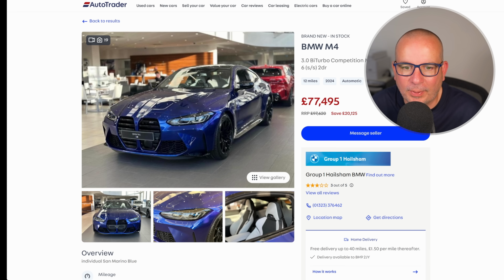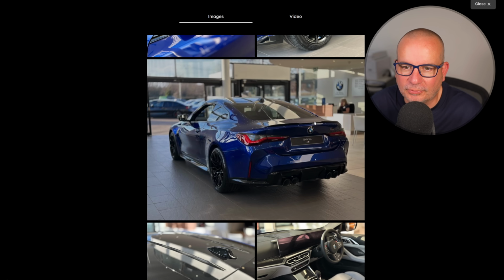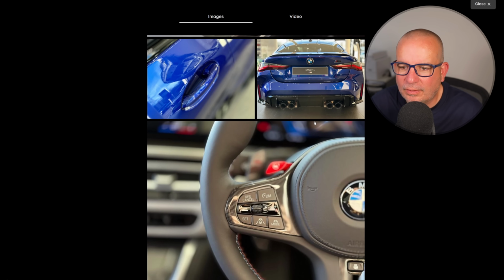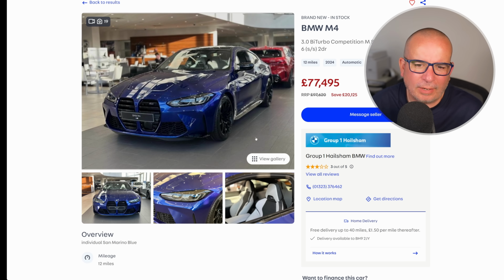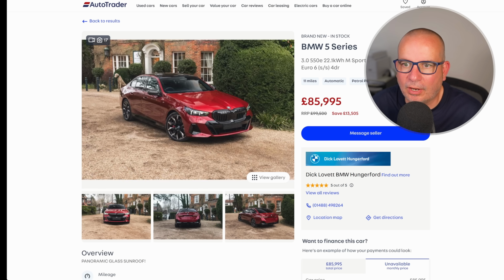grand off the RRP on what has to be, I think, the sexiest BMW on sale right now. I think it's gorgeous, this car. I love it. I want one. Oh, and I'm only about 70 grand short of the asking price, if we're being completely honest here, in San Marino blue as well. That's if I could have any new BMW at the moment, I'd have this car in this colour with this interior. 20 grand discount on that. Should be 97.5. Instead, it's 77.5.